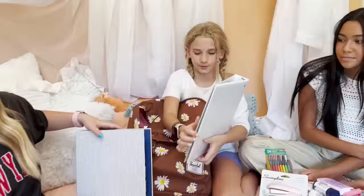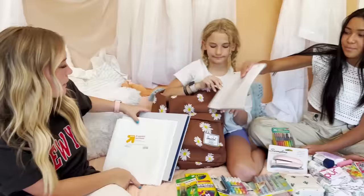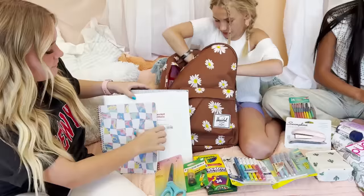Those are always like you have to keep in your teacher's classroom. So, yeah. Folders. Paper. Lined paper. Paper is always needed in the classroom. Scissors. A notebook. My pencil case.